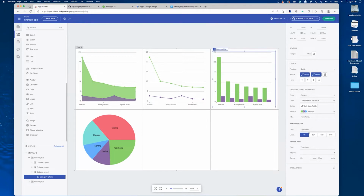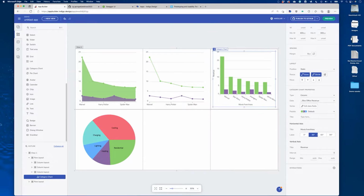And then for the properties for the chart, we have exposed the basics which you would absolutely need for a chart. So for example, if I want a title in my chart, I can say movie franchises, and the movie franchises shows up here. For my vertical axis, I can say revenue and it shows up there. I can change the interval and the range for my vertical axis, right? And we also have label rotation built into this chart picker.